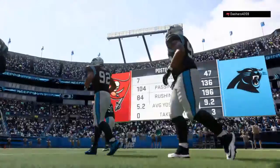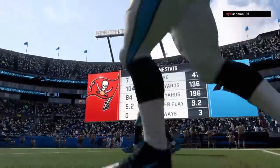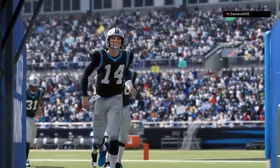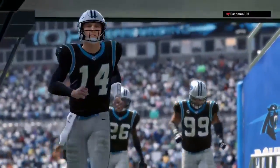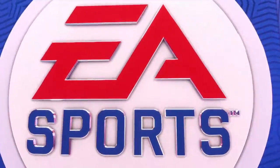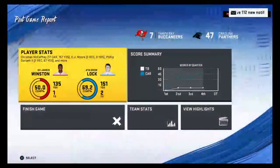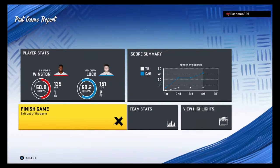So for Carolina, they keep pace in the playoff race as they move to 8-3 on the year. And they will hit the road next week for a date with the New Orleans Saints. Meanwhile, for Tampa Bay, we'll see how this affects their playoff standing as they fall to 7-4 now on the year. And they'll be off to Minneapolis.